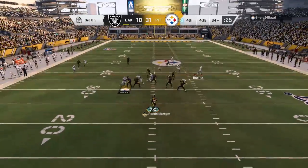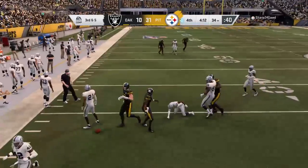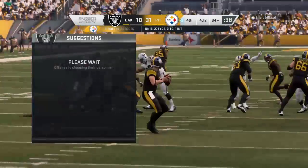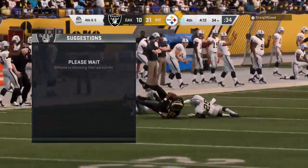Now it's Roethlisberger. And that is incomplete. Oh, he had a defender right there with him to force that to the ground. And 4th down now coming up.